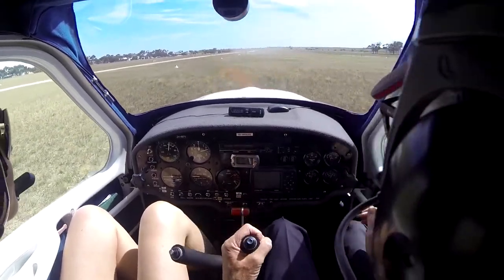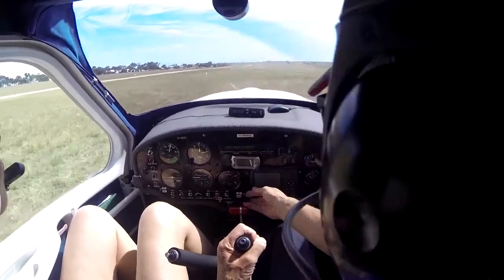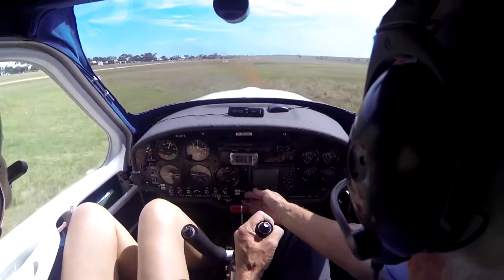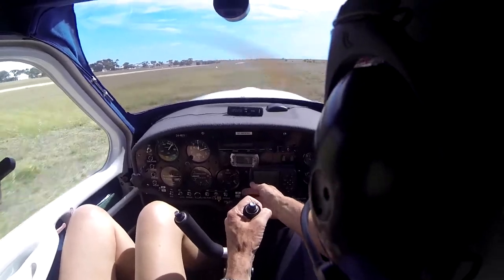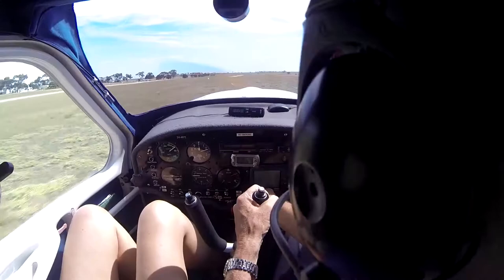Then we let her go. Nose off the ground, the best we can. There it is, it's off the ground already. Look at that. Okay, no flaps. On 40, we can't get off yet. There's 60, flaps down, up we go.